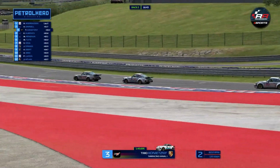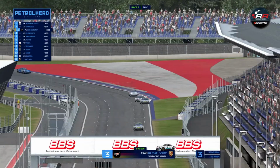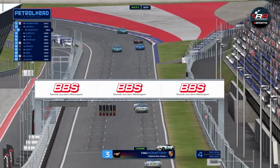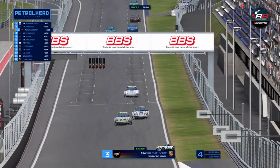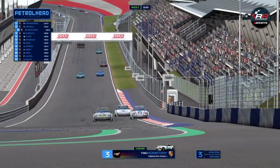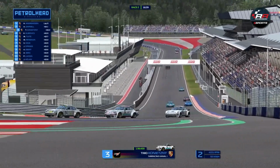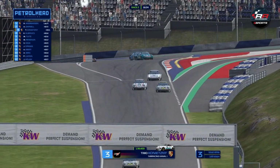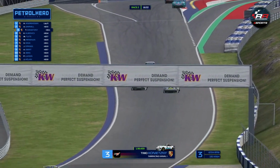Coming down into turn 10 there. Still nose to tail. We have Chris Kubovic, who is hanging with him pretty well. Coming down into T1 again. Andy offers Konecny the outside, and again, Timo's just unable to take advantage. Looks like he's on the inside of him here.